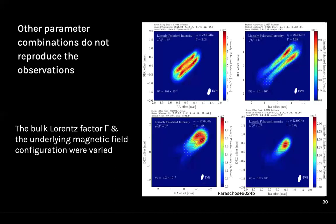And so to make sure that it is not reproduced by the other configurations, we tried to vary the Lorentz factor and the magnetic field configurations. As you can see, for the different Lorentz factors, it gets more elongated, so it's more boosted as we would expect, which does not correspond to what we see in the observations. Whereas for the different magnetic field geometries, we basically use the ones that we were talking about. And so with this, I think we can claim that this is a relatively robust detection of what the magnetic field there is.